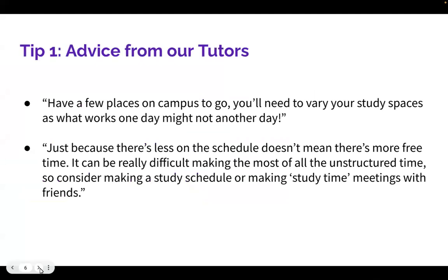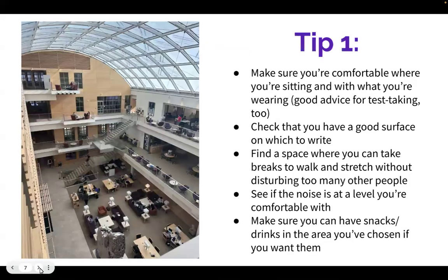Some advice from our tutors. One recommends have a few places on campus to go. You'll need to vary your study spaces as what works one day might not another. And another recommends that just because there's less on the schedule doesn't mean there's more free time. It can be really difficult making the most out of all the unstructured time. So consider making a study schedule or making quote study time meetings with friends.